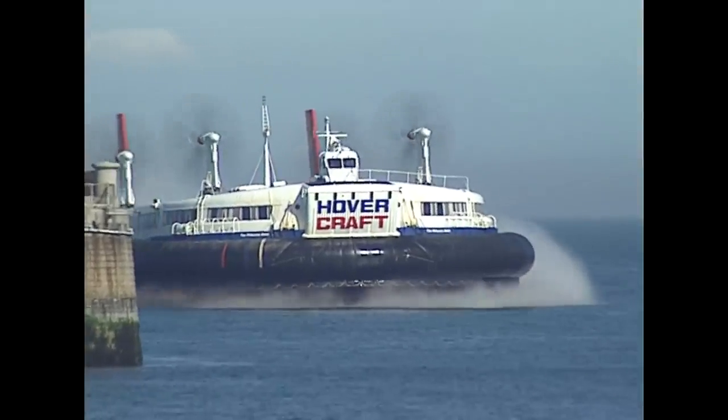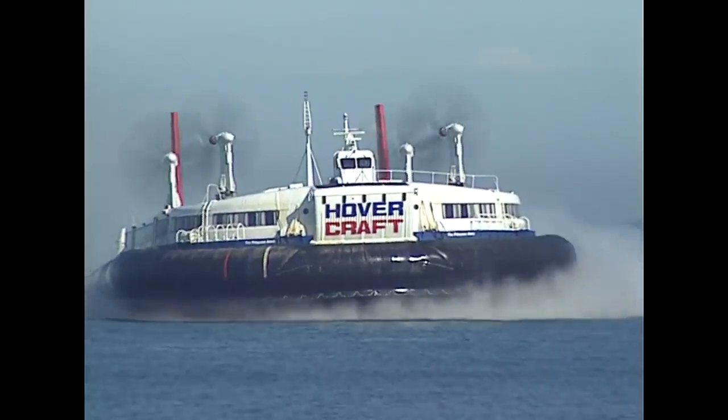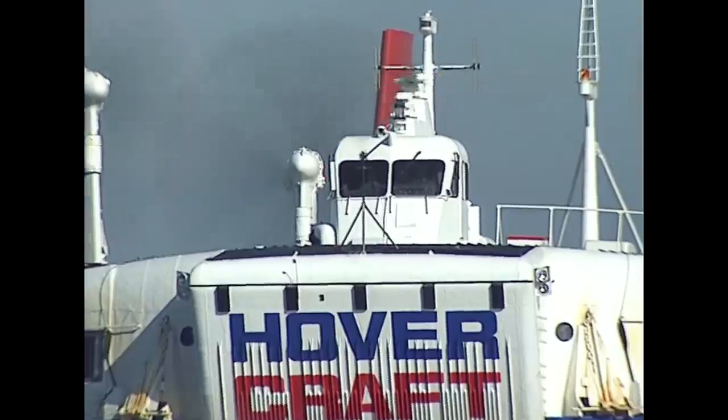This is the huge SRN-4, the largest civilian hovercraft in the world. It crosses the channel from England to France.